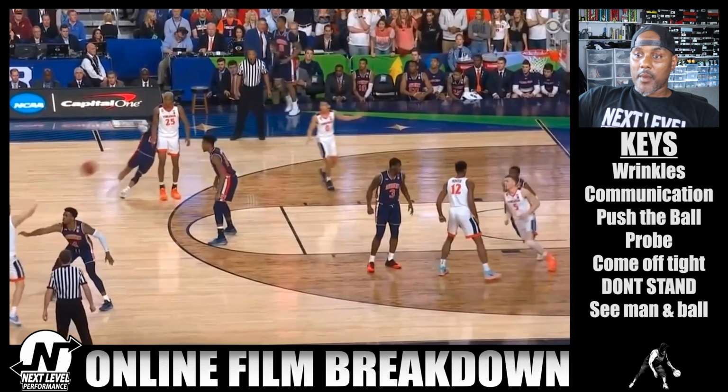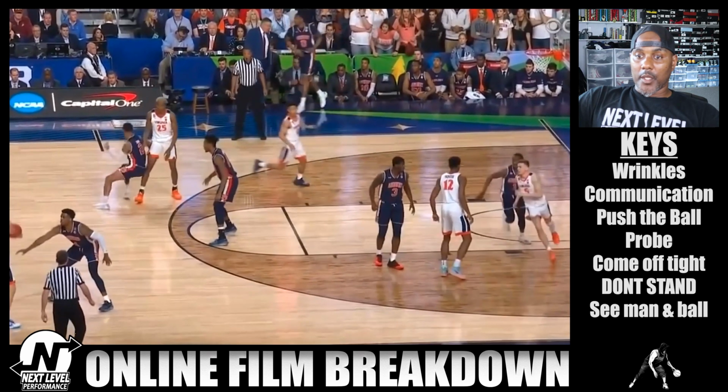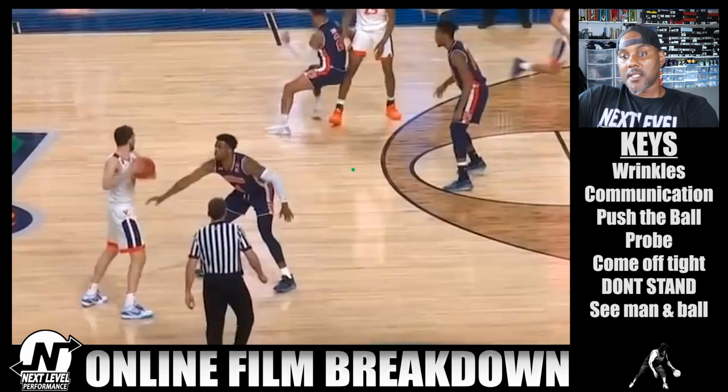Now, how does he make this amazing pass? Well, we got the ball, and this is the simplest stuff, guys. This is fifth grade. The ball is above his waist. Why isn't your hand up? Your hand should be up. Your hand should be in the passing lane, tracing the ball, making it hard for him to make this bullet pass. If he does his job by getting his hand up, maybe you save a basket.